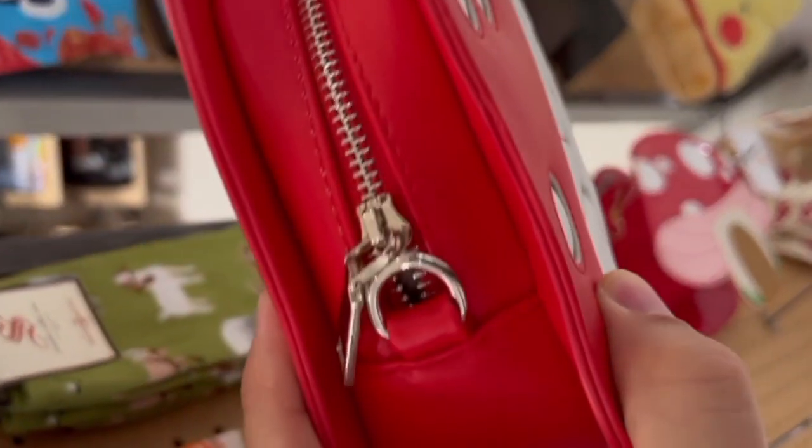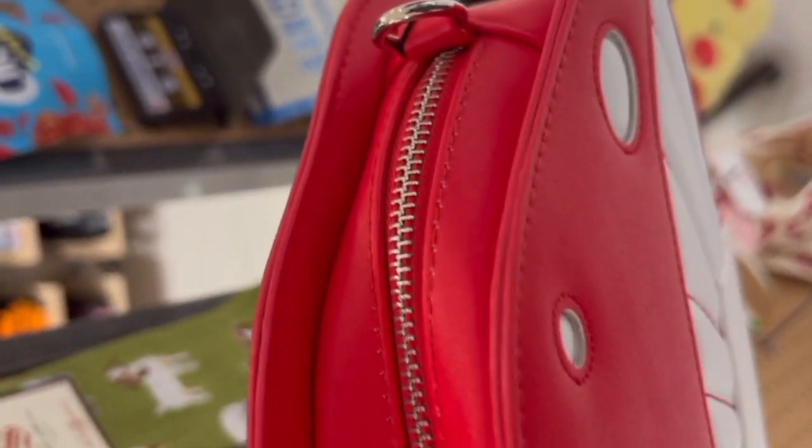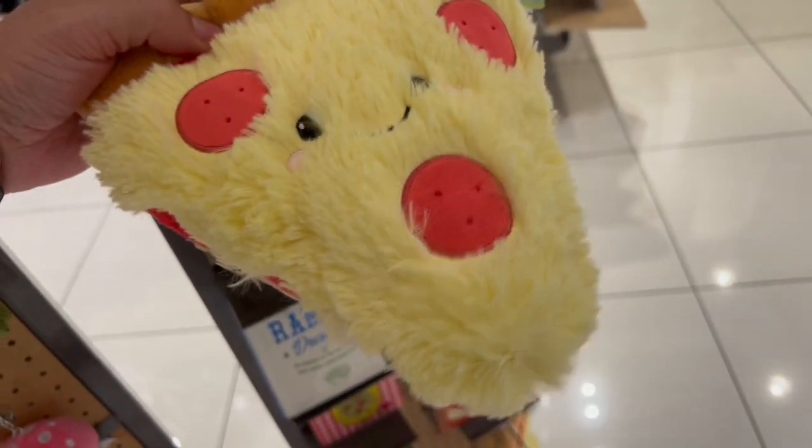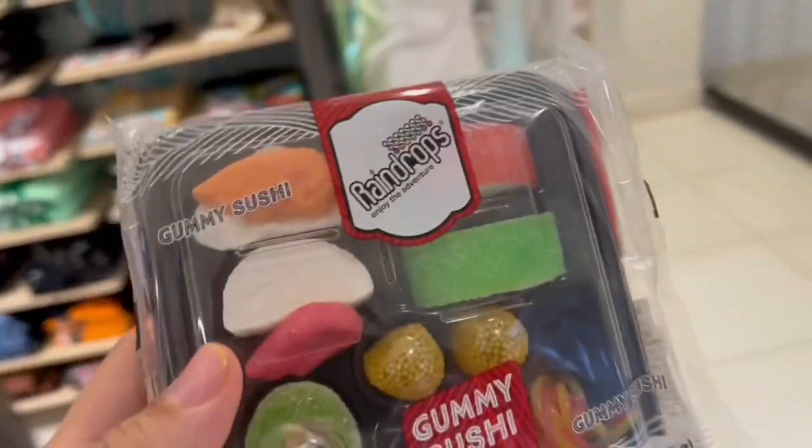It's like a big like mushroom purse. It's got the zipper right there. That's pretty cool. So pizza, plushie. Here you got gummy sushi.